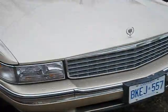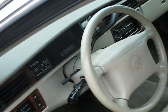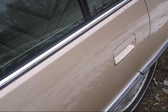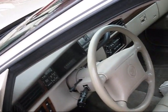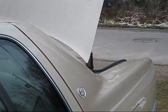Unfortunately, this here, the old Cadillac DeVille, runs great. Actually runs fantastic. 300 cubic inch, 4.9 liter. It too has one minor problem. Lots of trunk space.